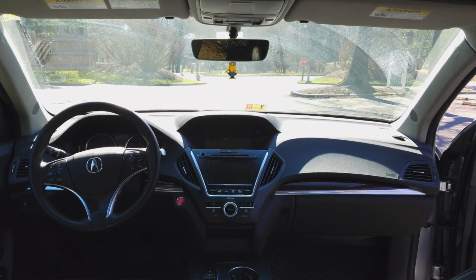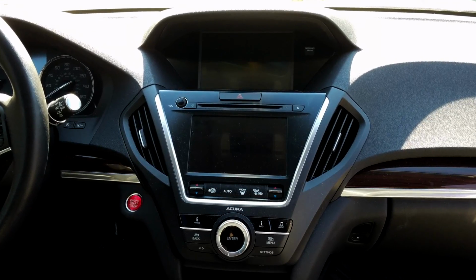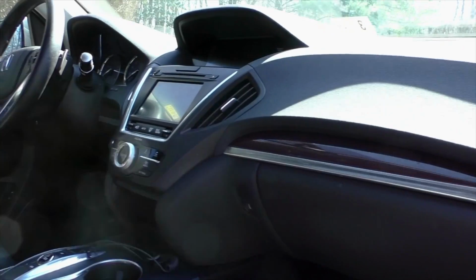It's very upscale looking. I really love the center stack here with the way the air vents are shaped at like 45-degree angles away from the display here. You have nice wood, everything's soft touch, and it's very appealing to look at.